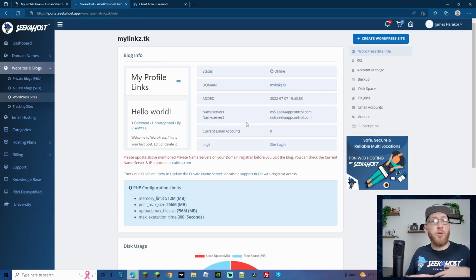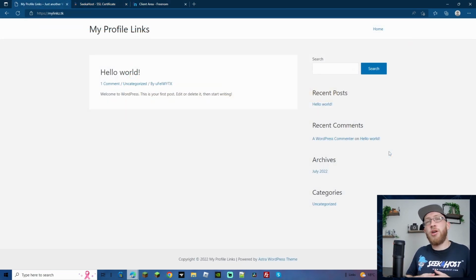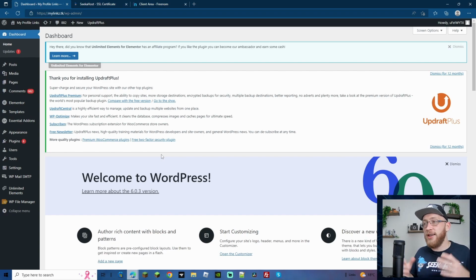This can take anywhere between 1 minute to maybe a couple of hours for the name servers to propagate. That means the connection between the name servers of your hosting to your domain to make the connection, and then you can simply enable your SSL certificate by going up to SSL and then enabling your SSL, making yours a secure site with HTTPS rather than HTTP, which is an unsecure connection. You can manage your account using that button to get your password, login information to actually log into your site, and then in no time you will have your WordPress site up. Log into the backend by doing a /wp-admin, and then you can start getting editing on your WordPress site.